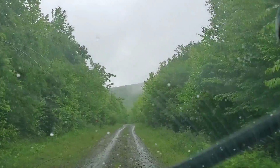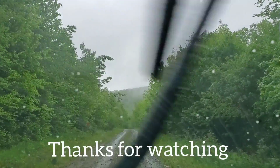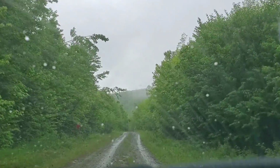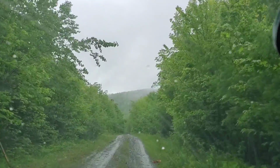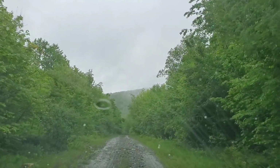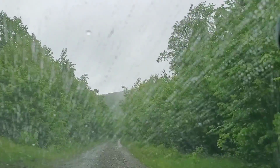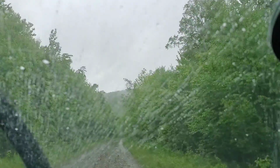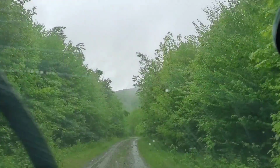Well, this is how I spent this super rainy, only 45-degree Memorial Day. It was pretty fun. It's really enjoyable being out in this rainy, foggy weather. And you hear that? My windshield wipers are a little squeaky, but that can go away right now. Spraying a little bit of Rain-X windshield fluid. Makes the squeak go away for a while.